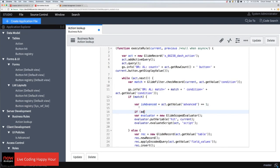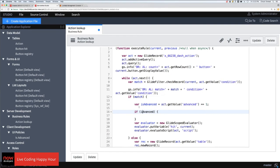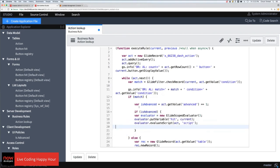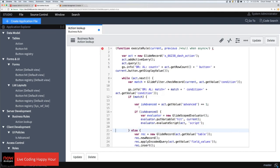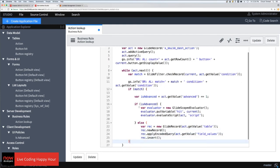So when I say if advanced... Is advanced. Is advanced, thank you. If is advanced, then I'm going to do the advanced run the scripty stuff. That's new. Look where my cursor is between the O and the R, and I hit tab. It indented it just nicely instead of putting a tab in the middle of my variable. What if I want to put tabs in the middle of my variables? Good for you. Then my else should really go, let me just take this out. My else should go indented there. And finish there.